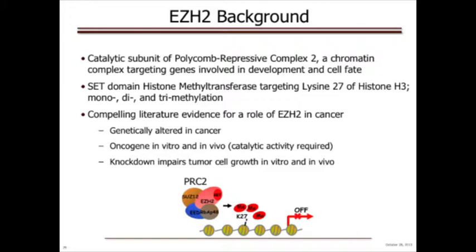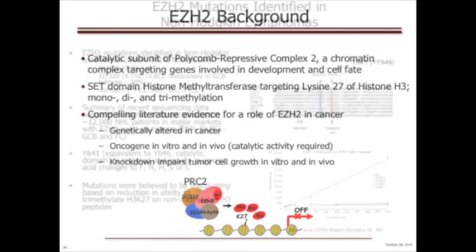EZH2 is a SET domain-containing methyltransferase, and it generates mono-, di-, and trimethylation at histone H3 lysine 27. There's been compelling evidence in the literature that EZH2 has a role in cancer. It's been shown in a number of different contexts to be genetically altered in cancer. It's been shown to be an oncogene both in vitro and in vivo, with the catalytic activity being required. And it's been shown through a number of knockdown studies and now small molecule studies to be involved in tumor cell growth both in vitro and in vivo.